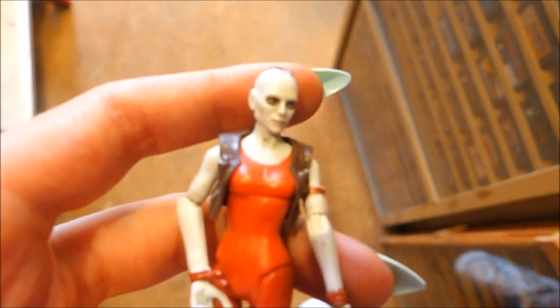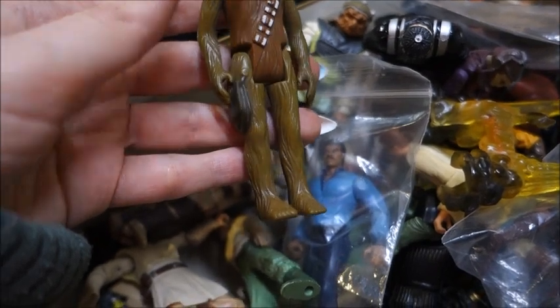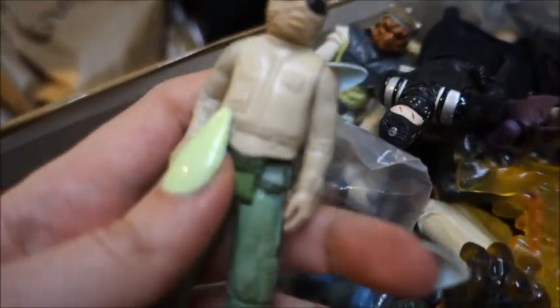Oh yeah, I was really sad about this Aurra Sing, missing her tail completely at her head. Ooh, Cad Bane again, but I have him and he is missing his head. But you know, Cad Bane is pretty relevant since The Book of Boba Fett. Oh, vintage Chewie. Not bad. There's quite some vintage figures in here, to be honest. Here's a prune face. This is also vintage.